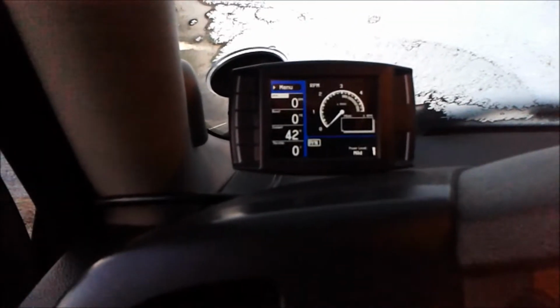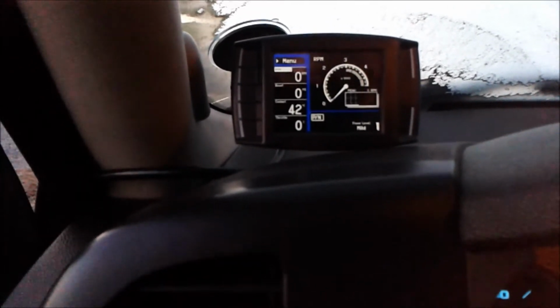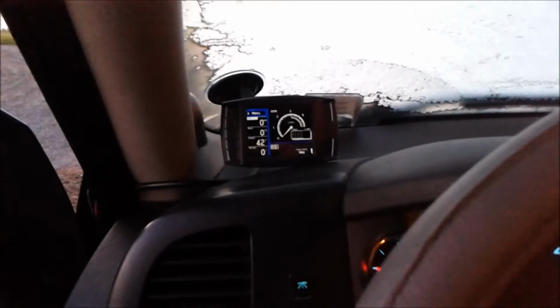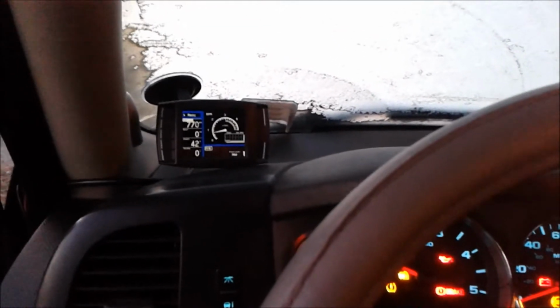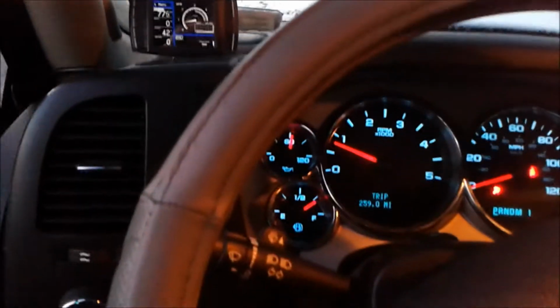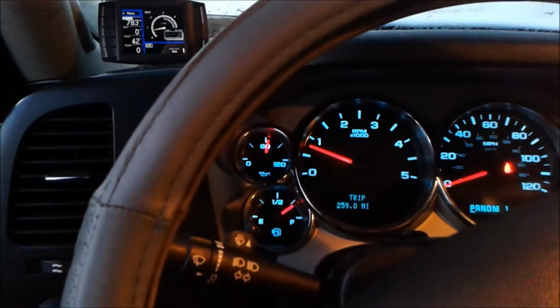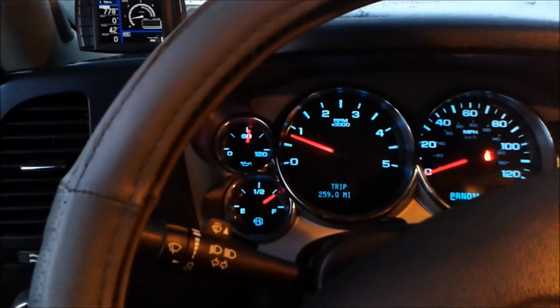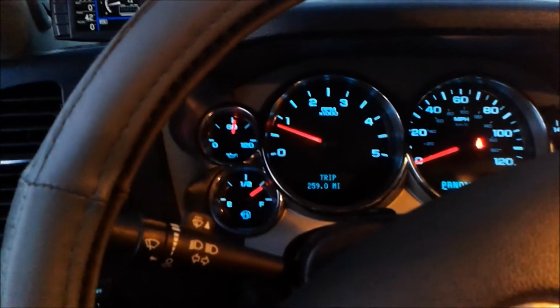It's reading 25. Let's see what the tuner says. 42. Not even that cold. You should be able to see high idle too. Did it last night. There it is. Nope. Did it last night. It surprised me. It wasn't even that cold. It was probably close to 4 degrees out when it just kicked down.